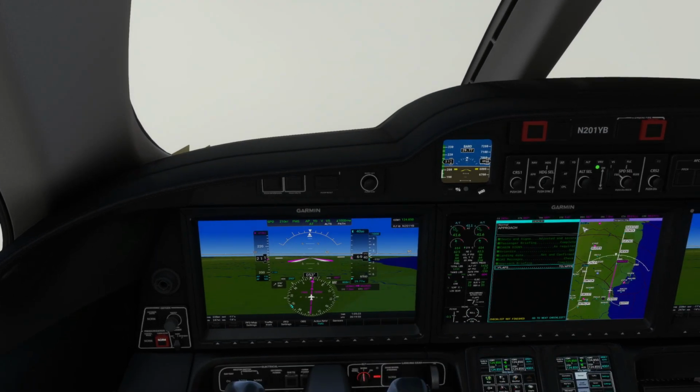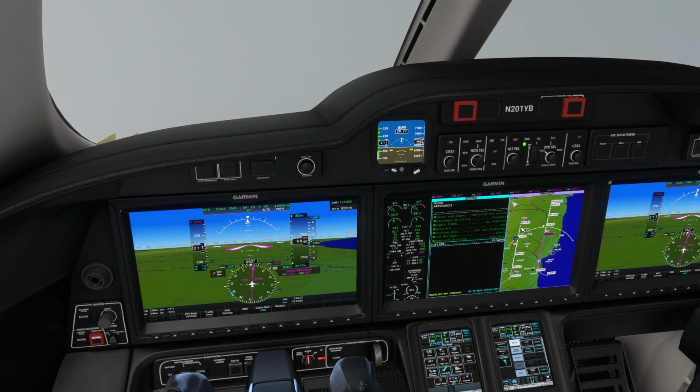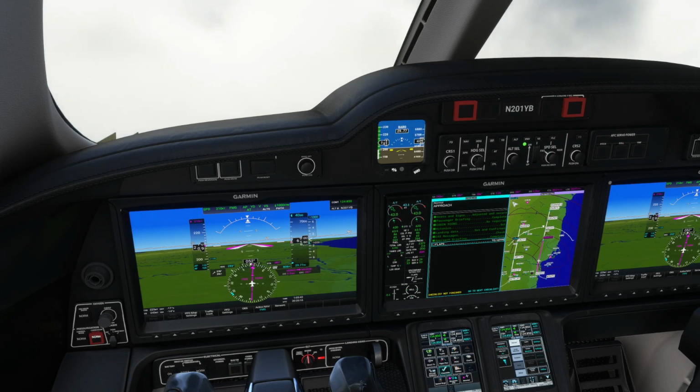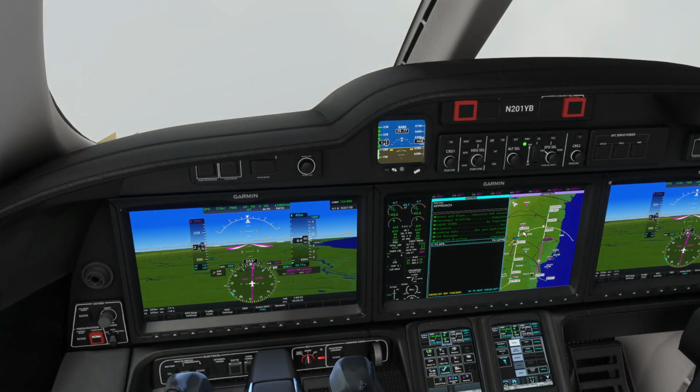So now I'm looking over here, and I want to see where we're going to join the approach. Probably when we get to 4,000 here in a little bit, we will make our turn towards this first fix, which is called New Deck. Now, in real life, we might not fly out that far to New Deck, but we'll do it today just to be sure that we're good for our approach and whatnot.